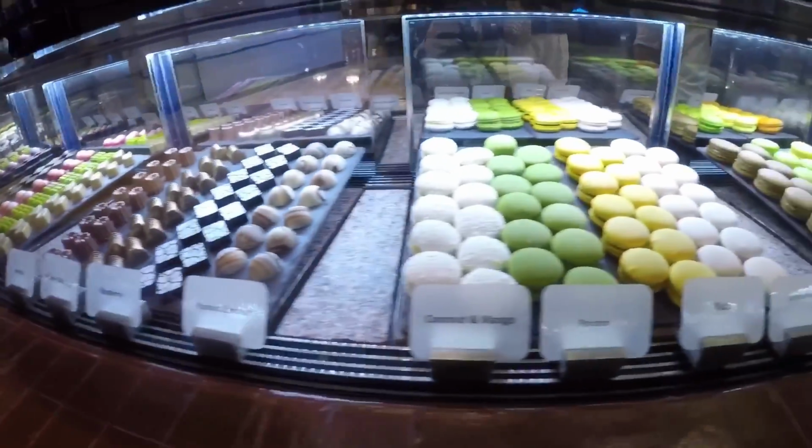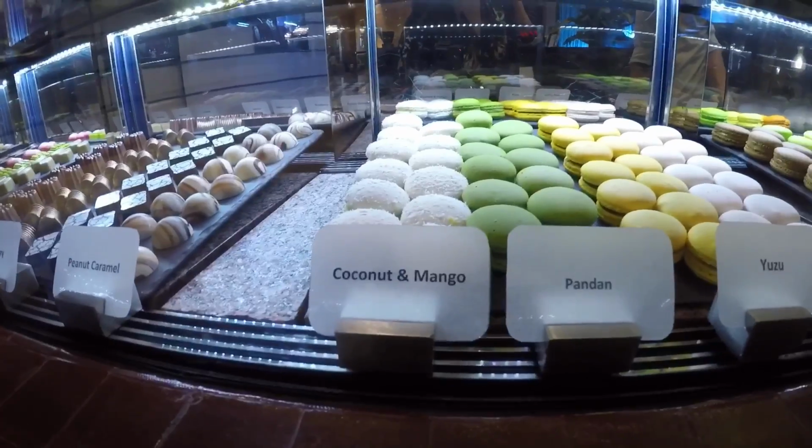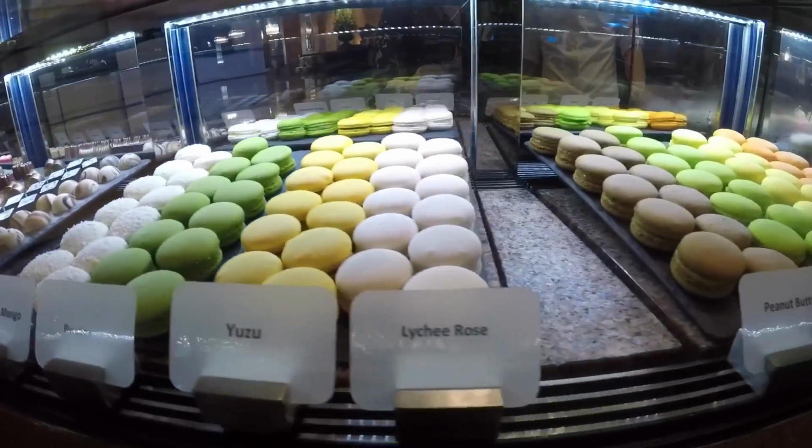Seven pieces. Do we have seven? Just get whatever we want. So that's coconut mango, pandan, lychee, rose, and durian.